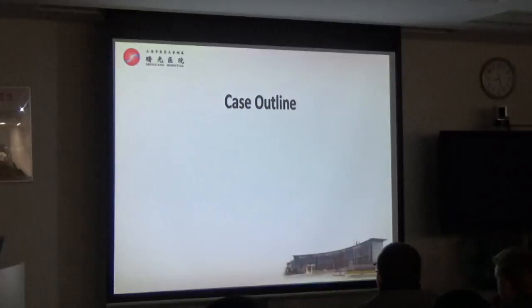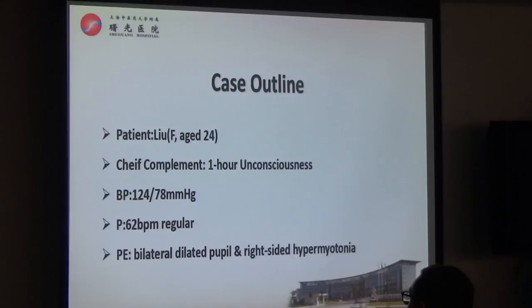A 24-year-old female was transferred to the hospital for medical treatment 2 hours after suffering a sudden left-sided headache during a meal, with main symptoms of frequent vomiting and loss of consciousness. The physical examination showed bilateral dilated pupils and right-sided hypermyotonia. Then the emergency doctor sent her for the head CT and CTA immediately.